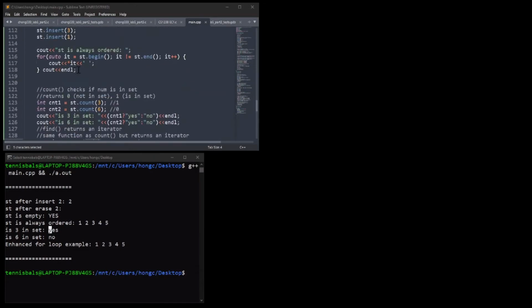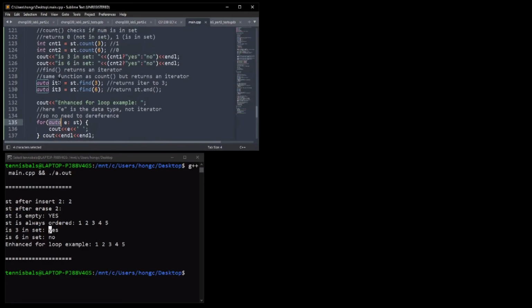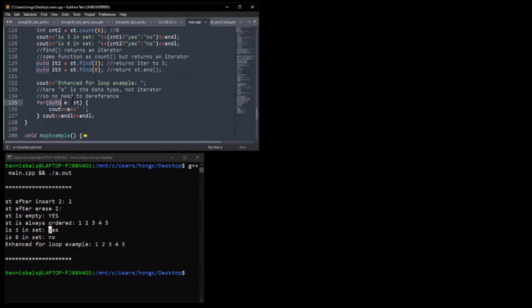So what I covered with this for loop looks very long and annoying to type out, right? And if you don't really care about the iterator, there's a faster way to do it. You can type the enhanced for loop. You just do auto, or you just do the data type of the element, not the iterator. The data type of this set is int, so right here I can type int to replace it. But if you forgot what data type you have, you can just type auto.